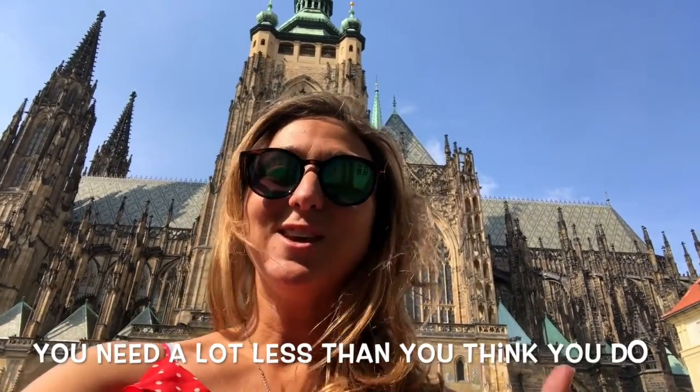For example, for this trip, we actually brought a lot of stuff because we're gone for a while that we thought we would need, and it turns out we actually didn't need like half of it. So when we met up with my parents, we actually gave them a whole bag of stuff because we brought so much stuff that we did not need. So no, you usually need a lot less than you think you do.